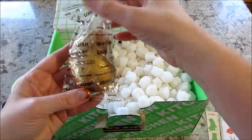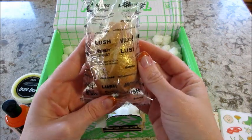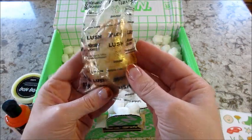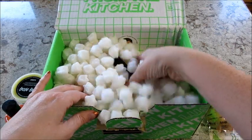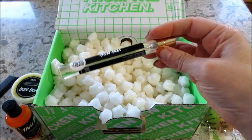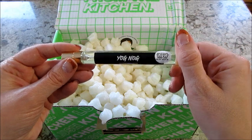Also have, looks like a golden pear. Yep, that's what it's called. And it's a body scrub. And it does come with a little invoice thing that tells you what everything is and how to use it. And the last item, this should also be Nog, but it's a perfume. And again, haven't had one of their perfumes either.